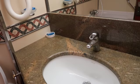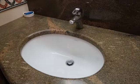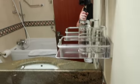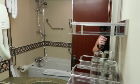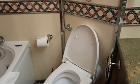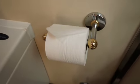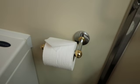So the vanity area is here with one sink, and there is some shelves down here, and there's also some shelves right here. Hello. Of course you have toilet, that's necessary. The toilet paper holder is a little bit fancier, but this really truly sold me on a suite. You ready?